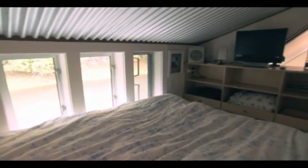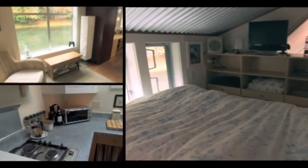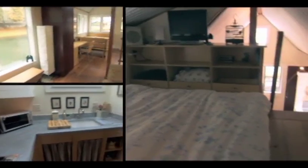We wanted our kids to come visit. We wanted our friends from Seattle to come down, and they do. We get lots of visitors. It's fabulous. It is like going to sleepaway camp.